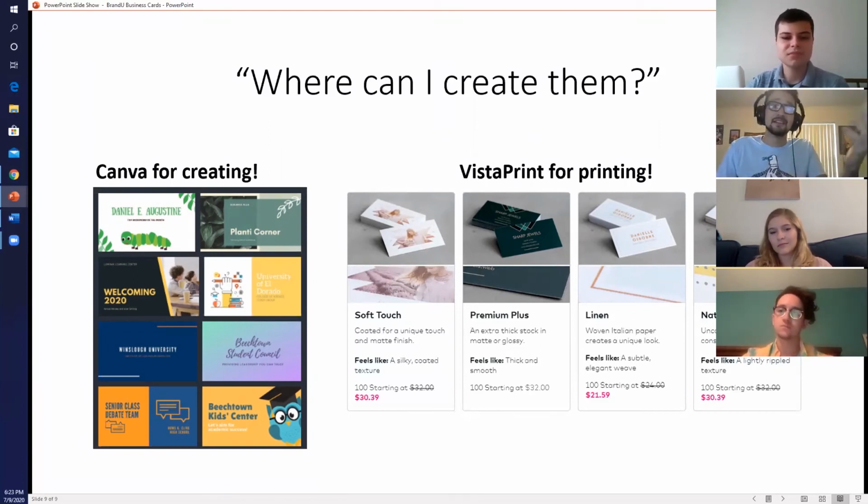And there's nothing nicer than getting that pack of cards and going, wow, I made these, the linen style. Granted, as a business student, I don't know why you'd make them linen, but maybe you have a yarn on your picture and you want it to stand out, it would work out. So it's really neat. It's all about creating your story, and it's really helpful in making yourself stand out.